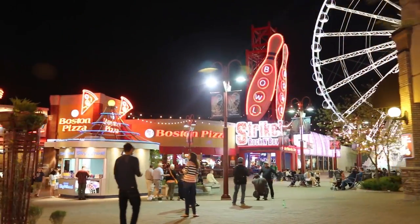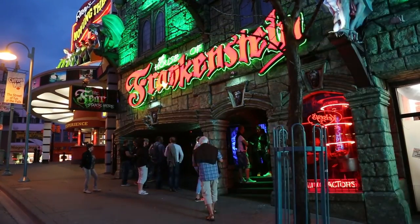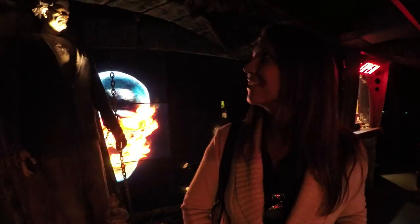Many stores and restaurants here accept American dollars. It's not the official exchange, but if that's all you got, it's worth it. The House of Frankenstein. Woo! Featuring live actors inside. Not for me.